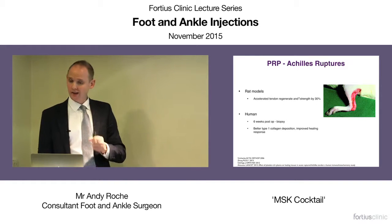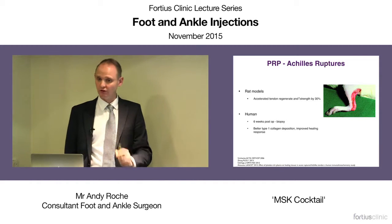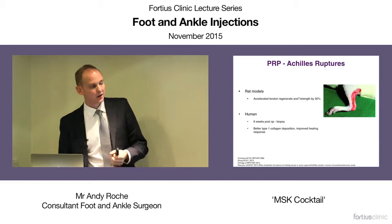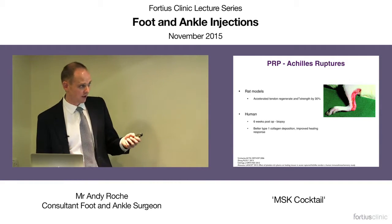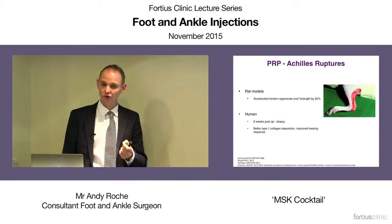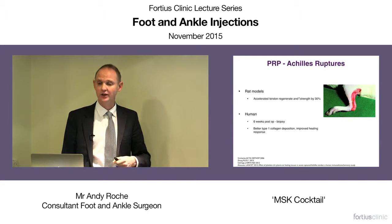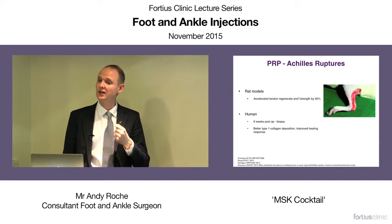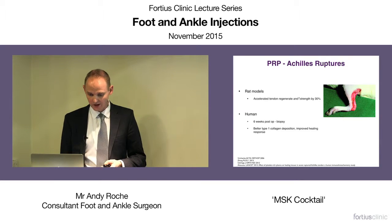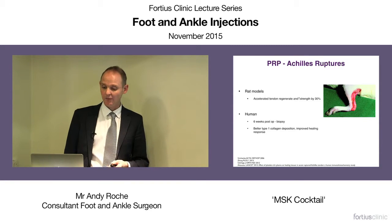We know, however, in Achilles ruptures, which you may not think PRP has an application for, there have been some good studies done in animal models which show that if you inject PRP onto the repair intraoperatively, you can accelerate tendon regeneration and really improve the strength of that tendon. And there has actually been a recent study published in The Lancet this year that did exactly this.